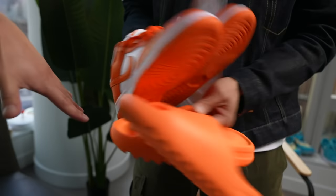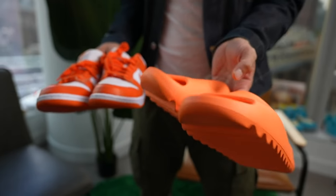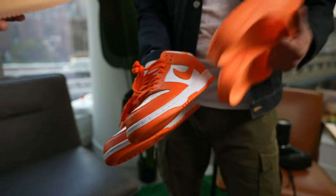Matching with the Syracuse's, you've got the orange Yeezy slides. Andrew, out in New York, we've seen people hooping these. Yeah, a lot of people are rocking Yeezy slides. Of course, they're super comfortable. Syracuse, New York. Very versatile shoe, of course. Dunks you can wear them with anything.